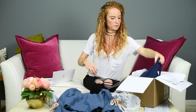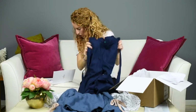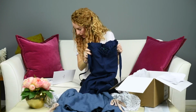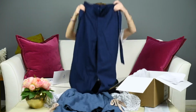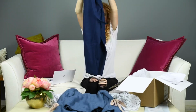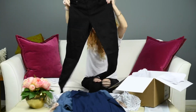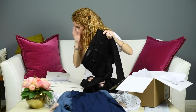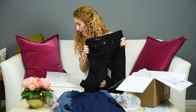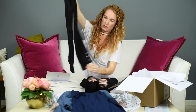I'll do jewelry in a minute. I wanted to try these paper bag pants. I'm excited about these. These are the Ava paper bag waist pants, on sale right now, 59% off for $34. These are the Cut from the Cloth snap ankle pant, $76. See the bottom?